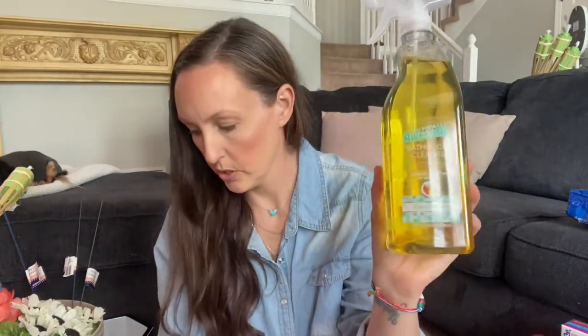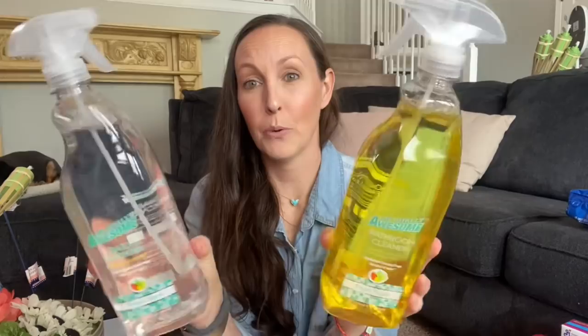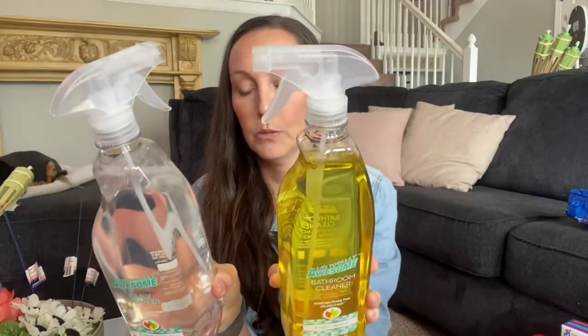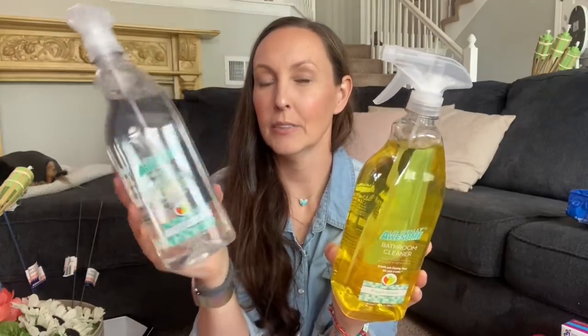So this is for, I mean, well, that's weird, because I guess you could use them both on the same things, because that's what they're both saying: shower, tubs, sink, and counters. I think this is one you would just leave in the shower, and then this one you would clean everything with. So I found those and I was really excited because they just look fancy. So, I mean, who doesn't want fancy cleaning supplies?